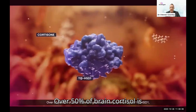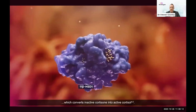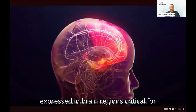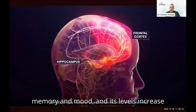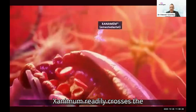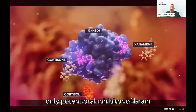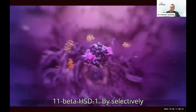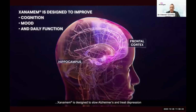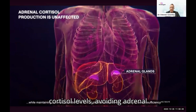Over 50% of brain cortisol is generated locally by the enzyme 11-beta-HSD1, which converts inactive cortisone into active cortisol. 11-beta-HSD1 is highly expressed in brain regions critical for memory and mood, and its levels increase with Alzheimer's and depression. Xanamem, emustadostat, readily crosses the blood-brain barrier and is the first and only potent oral inhibitor of brain 11-beta-HSD1. By selectively reducing cortisol in key brain regions, Xanamem is designed to slow Alzheimer's and treat depression while maintaining adrenal production and normal plasma cortisol levels, avoiding adrenal insufficiency.